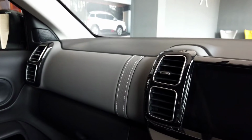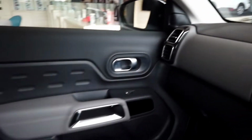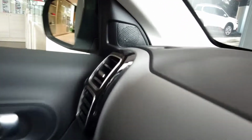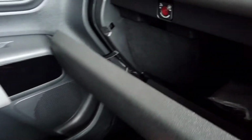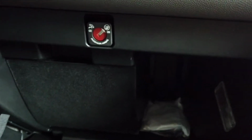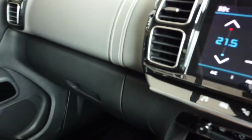And this is how the front dashboard looks. It is finished in grey and black, and the front seats are quite comfortable to be in. And there is a tweeter placed over here. In fact, it gets 6 speakers, and this is the glove box, which is of decent size, and it gets a cooling function, and you can also turn on or off the passenger airbag from here. And you also get a light inside the glove box.